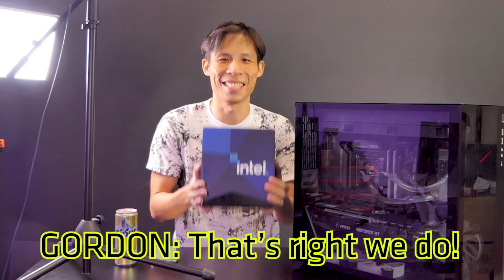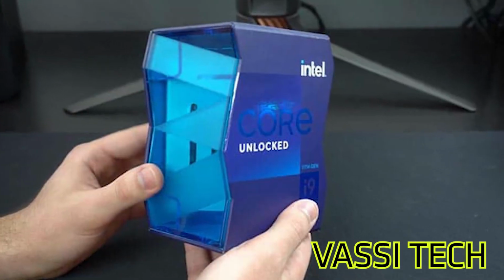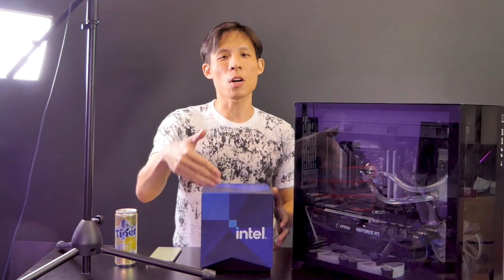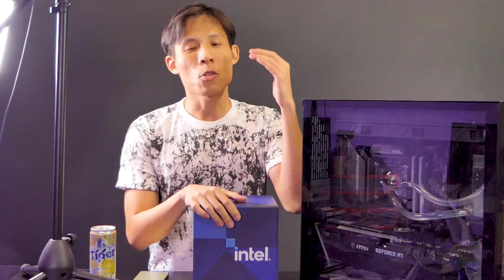Now we all know what Intel spends their marketing budget on. Damn right we do. I believe this is the reviewer's box. You will get something different when you buy off the shelf. But that said, because we all know that this is something that you may not be able to get, comment down below if you can get this CPU or its other Rocket Lake siblings tomorrow, launch day, or within a week, launch week.